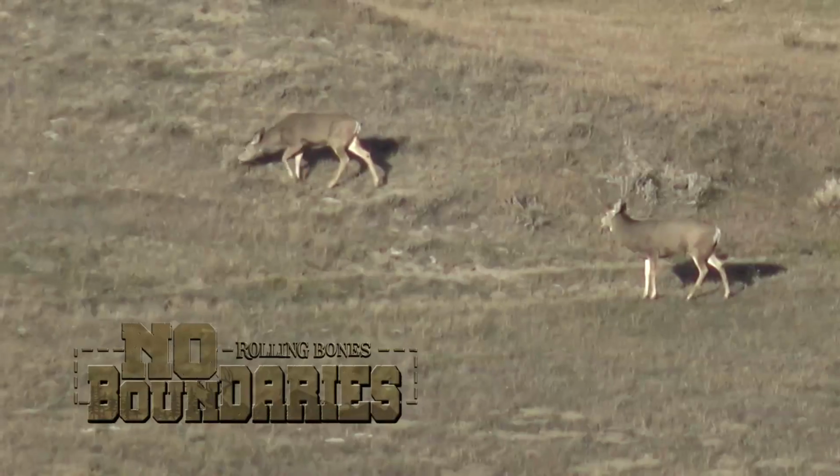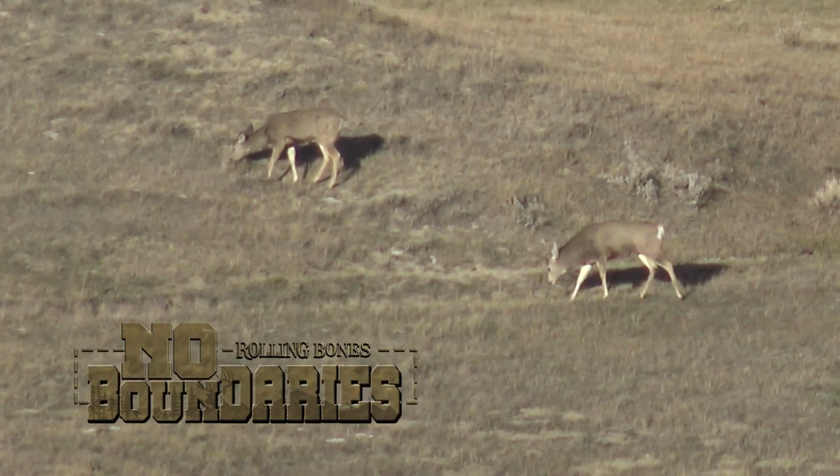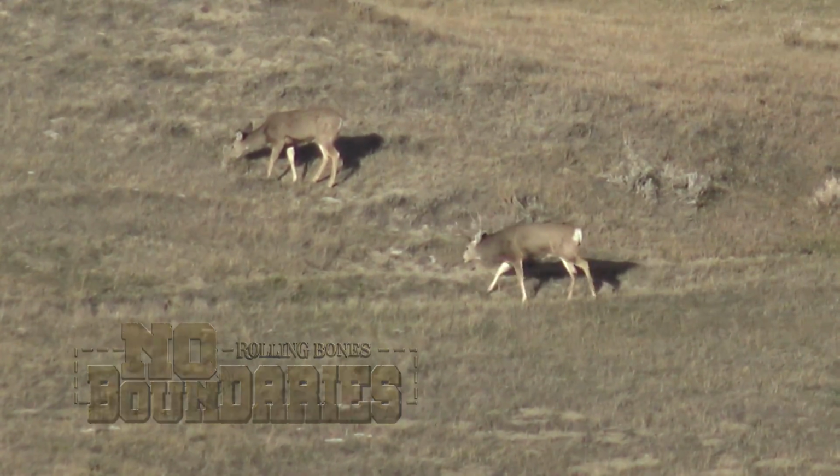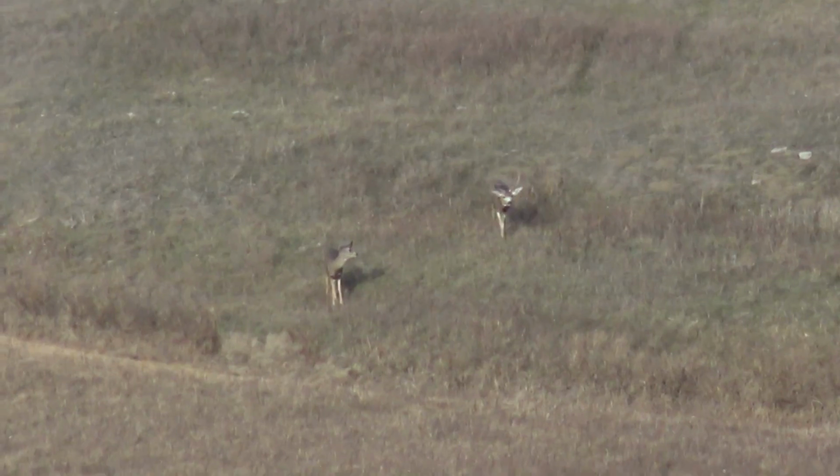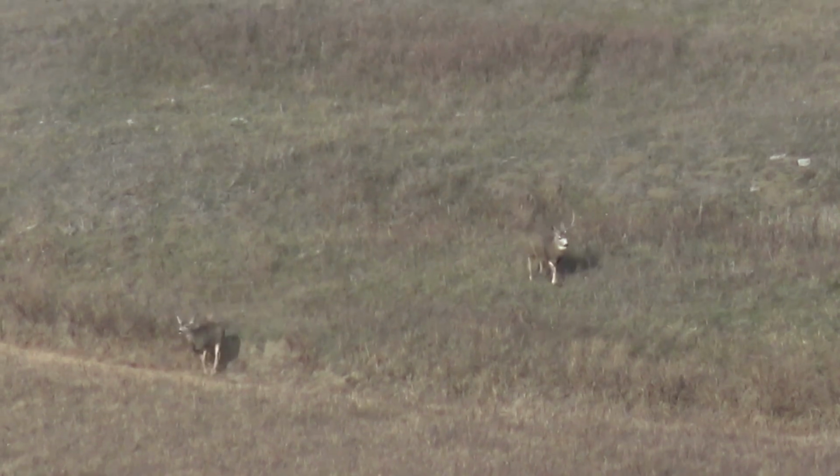And it really is. It's mule deer season out west here. They're rutting. We got them cranking everywhere. And it's my favorite time. Right outside of killing coyotes, big mule deer are it.